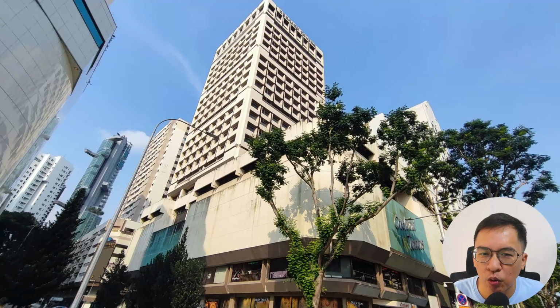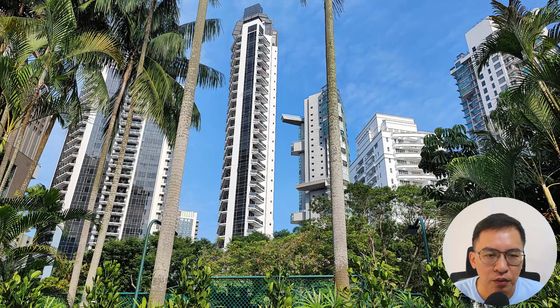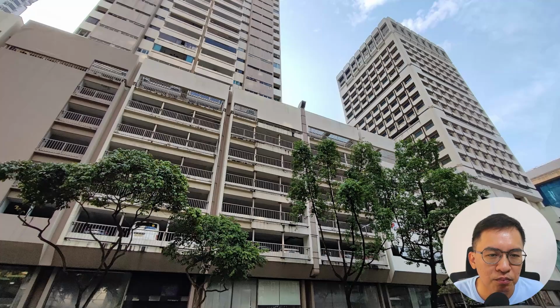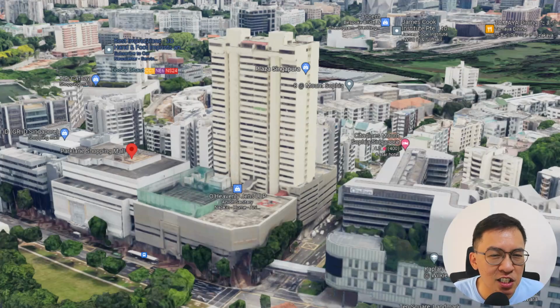The last mall we are going to discuss is Orchard Tower. It's on freehold tenure and TOP in 1973. It's along the junction of Claymore Road and Orchard Road. Right behind is the exclusive neighborhood of Ardmore Park, and right in front is Forum Shopping Centre. This is a mega site that spans 2 buildings with retail and office space in the front tower along Orchard Road and apartments in the rear 25-story tower along Claymore Road. This building design is very similar to Park Lane Shopping Centre.